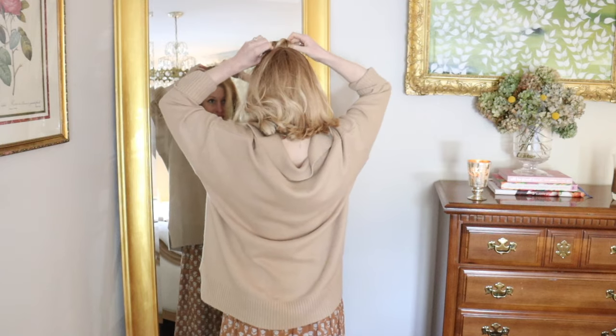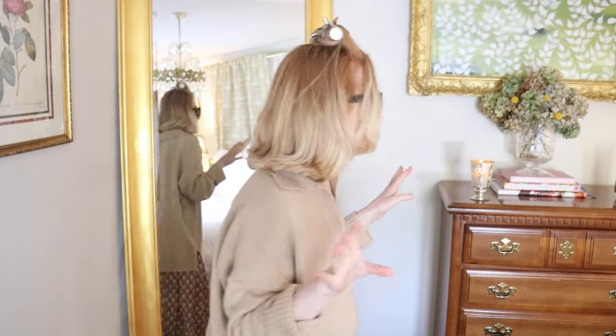Lately, I have been in my Elizabeth James era. Oh, I forgot how hot hot rollers are. That's fun. Wait, I'm not holding a cigarette. I'm not mature enough for this. I might go back to using hot rollers, you guys, to be totally honest, because these are really easy.